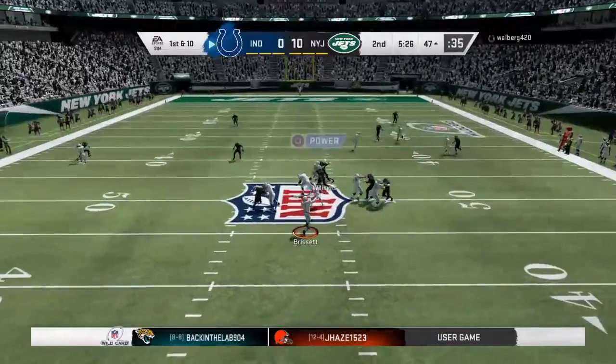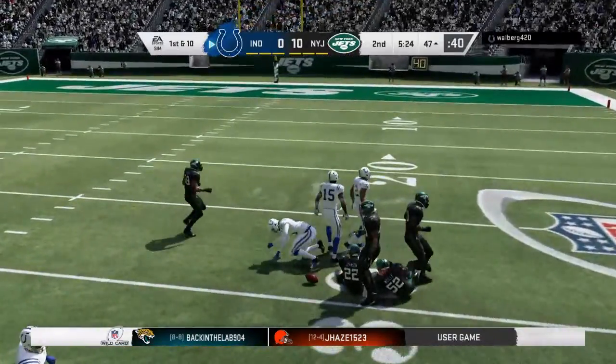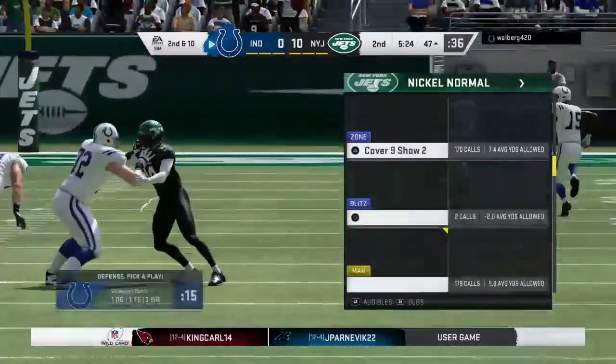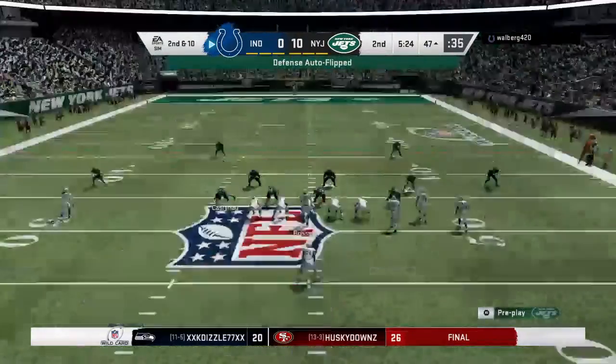Off the play fake, here's Brissett. And that's going to be incomplete. Too tough to hold on to that one. It's 2nd down. But he kind of forced that one there, didn't he? It's almost like he predetermined where he was going to go with the football.